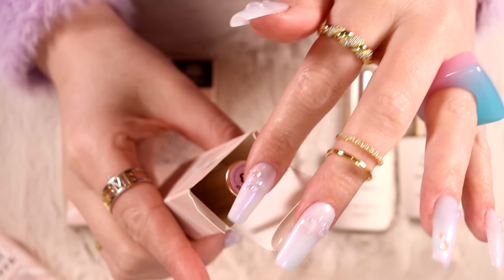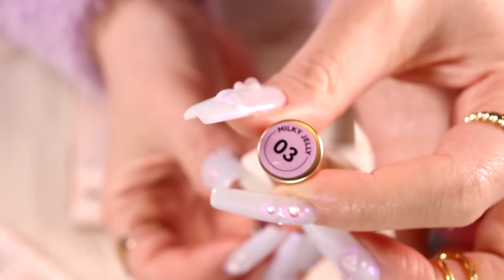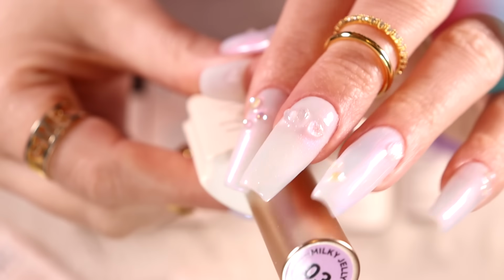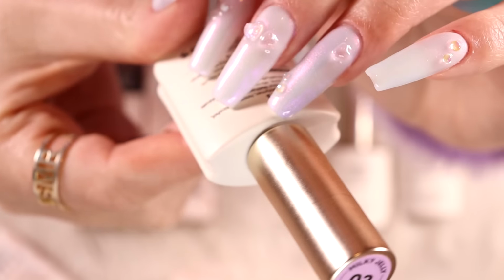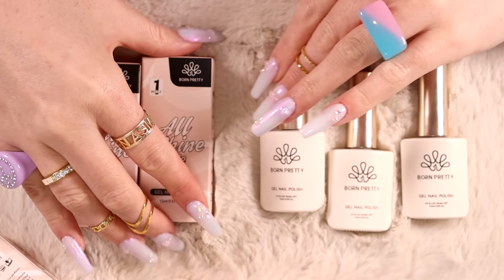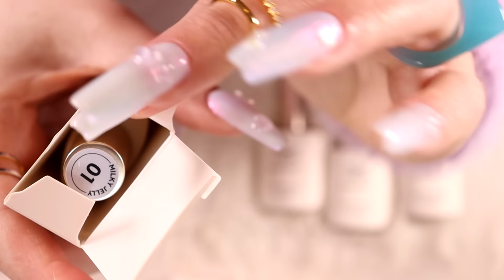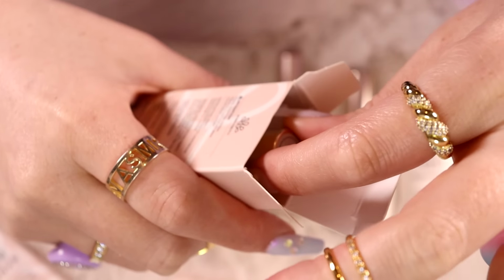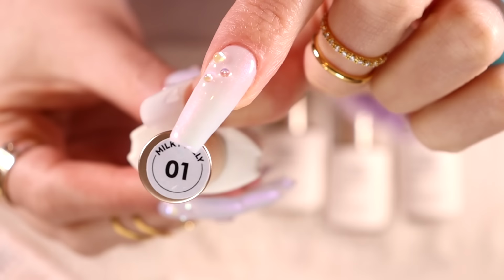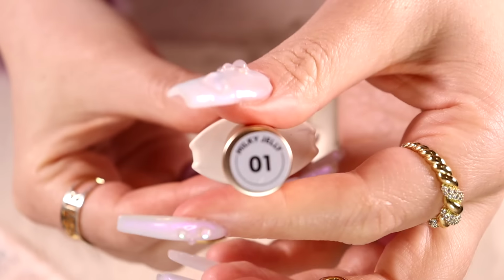This next one is another one of the Milky Jellies, and this one is Milky Jelly number 3, which looks like a pinkish purple on the sticker there. This is the last milky jelly, and it is number 1. Milky Jelly number 1, which is like a clearish milky white, so it's like the most milky one.